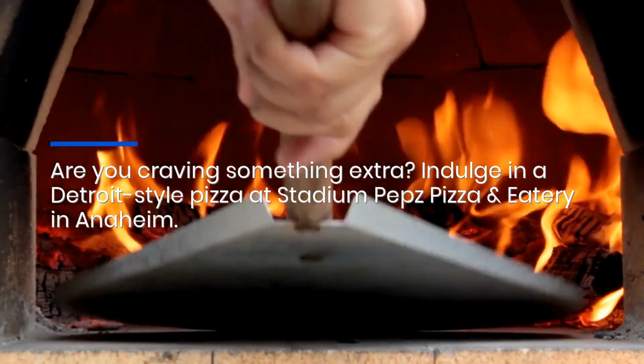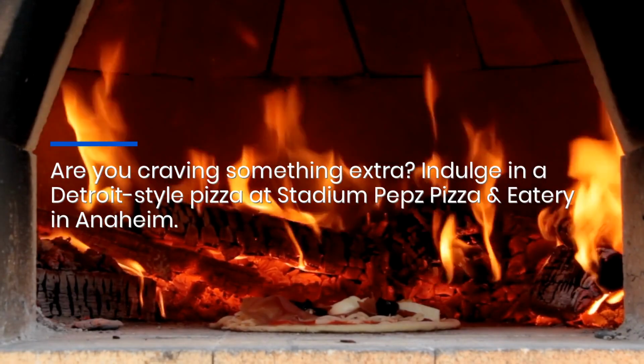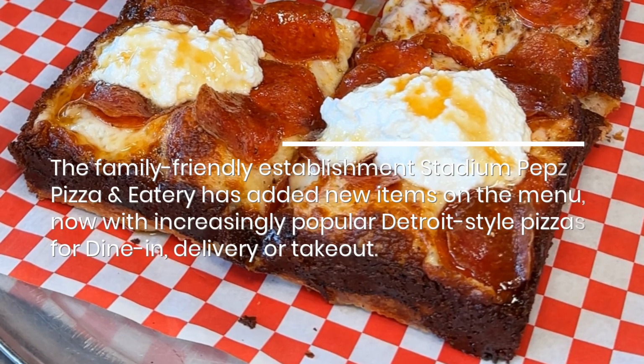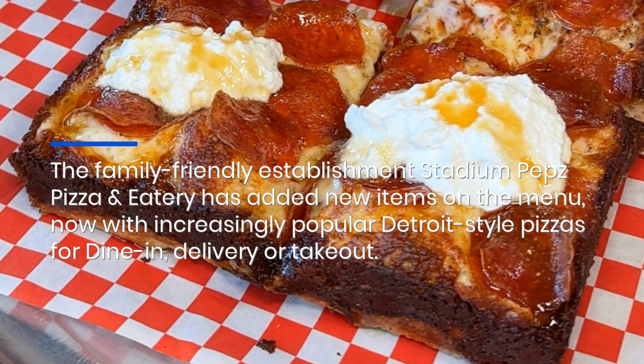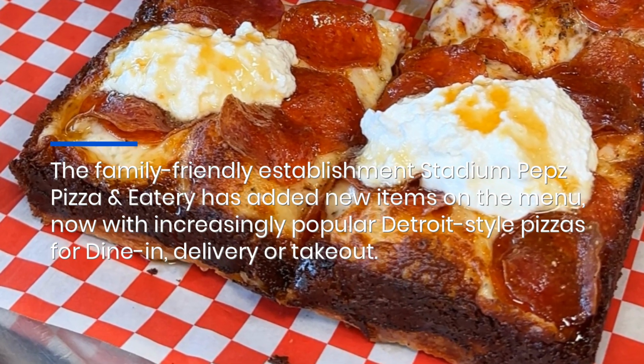Are you craving something extra? Indulge in a Detroit-style pizza at Stadium Pep's Pizza and Eatery in Anaheim. The family-friendly establishment Stadium Pep's Pizza and Eatery has added new items on the menu. Now with increasingly popular Detroit-style pizzas for dine-in, delivery or takeout.